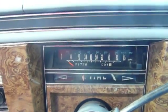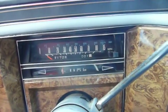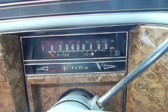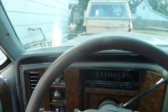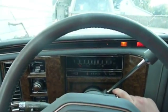91,728 miles, no tenths indicator. Been driven about 1.5 miles according to the trip odometer. Of course, who knows the last time that was reset. So let's see what happens here. Crank it up. It should start right up. Keykeeper had it running.